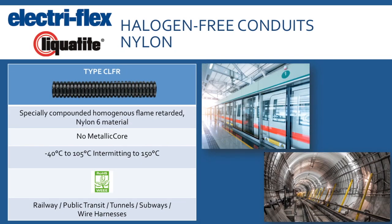Type CLFR is part of the Corlock system from Electri-Flex and is suitable for use within public transit and passenger rail vehicles.